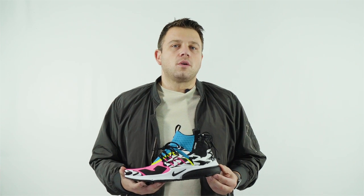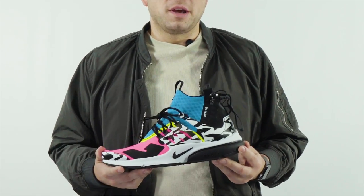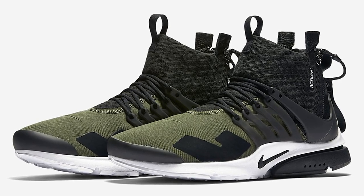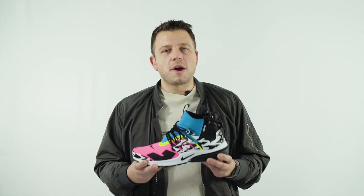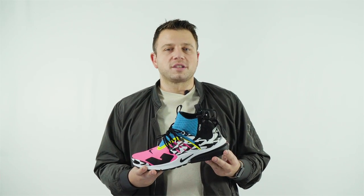The Off-White Presto got a lot of attention again this year, but one Presto that should not be overlooked is the Acronym Presto Mid. 2016 saw the first Presto Mid Acronym project come out and was by far one of the best shoes of the year. According to Joe LaPuma, it was the shoe of the year. We'll still debate about that. This was by far and large one of the better releases from Nike Sportswear in 2018 and one of the strongest collabs.